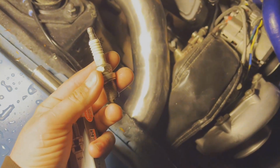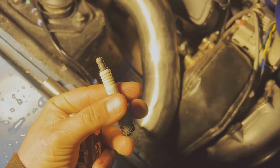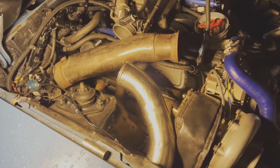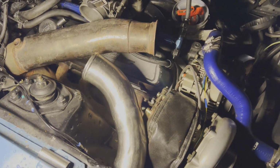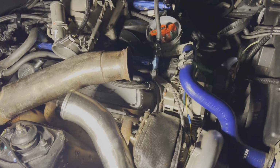I've been running an Autolite AR3932, which is equivalent to an NGK 10, which is very, very cold. It's way too cold for this application. But me being a fairly novice tuner, I was running an extra cold plug just to play it safe. But now that I'm pretty sure I've got everything dialed in, tune-wise, I'm putting some NGK 7s in it.